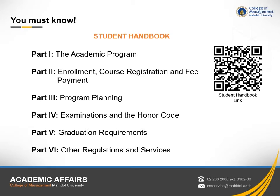There are pretty serious graduation requirements, though. I think some of them have already been communicated, like the English language, as well as your GPA.